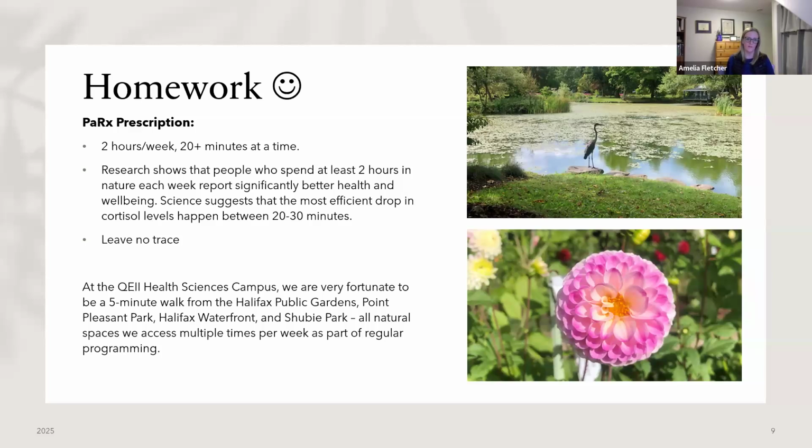At the QE2 Health Science Center, we're very fortunate to be about a 5-minute walk from the Halifax Public Gardens, which is where these pictures were taken, Point Pleasant Park, Shuby Park, and the Halifax waterfront. And these are all natural spaces that we access multiple times per week as a part of regular programming. Interventions while we were out and about included mindful walks, grounding exercises, journaling activities, scavenger hunts, and macro photography.